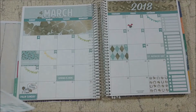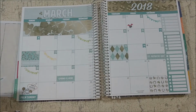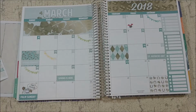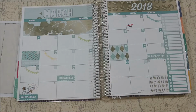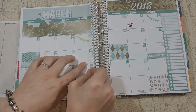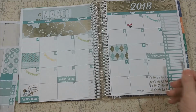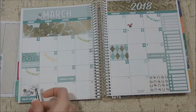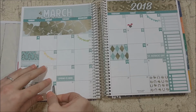I've reached out to a couple of shops to see if maybe they'll start offering a different monthly setup, one that's maybe more decorative. If you guys know of one that offers a decorative sidebar where the top clip art just flows down that sidebar and maybe ends with a little section of the calendar for next month, let me know.